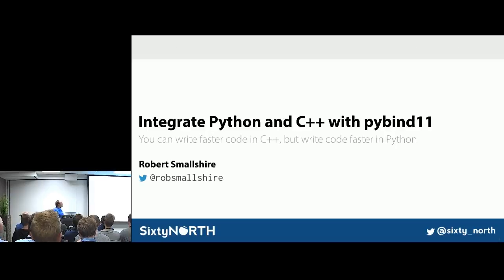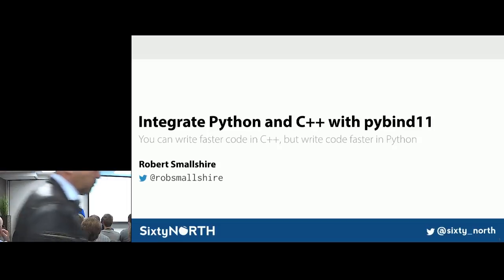So, my name is Rob Smallshire. I work for and part own a consultancy based here in Norway. We work in various domains, but mostly they have a science and or engineering flavor to them. I've been working with C++ since about 1995 or 1996. I discovered Python in either 2000 or 2001. So I've been working with both these languages for quite a substantial period of time.